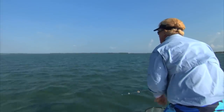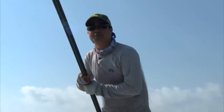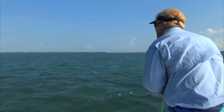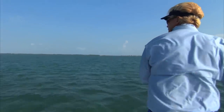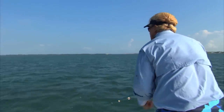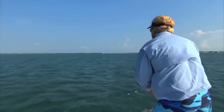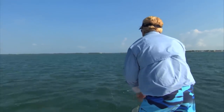I think one might be on it. Keep stripping. Let's feed that second fish. That second fish is coming up. All right. It's looking at your fly. Nope, feed the back fish. Good shot, strip it. Strip, strip, strip. Nope, wasn't happy. He's coming.